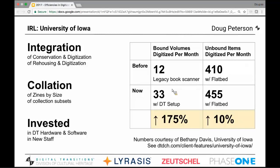So back to it, they have increased their digitization from 12 to 33 despite having complicated subject matter. But you also notice they've only increased from around 410 to 455 in unbound items because those are being done at their institution currently with a flatbed scanner. And so they really have not improved much in terms of efficiency there, pointing perhaps to the fact that a flatbed is itself the bottleneck of a process. The amount of time it takes to scan an item with a flatbed can itself be the cause of not being able to be efficient.